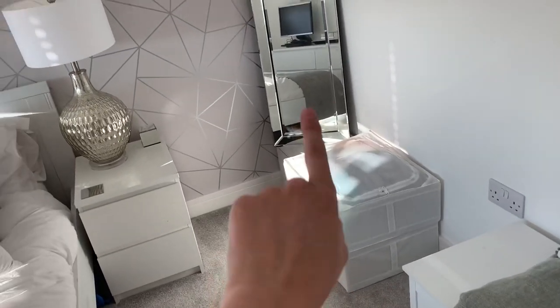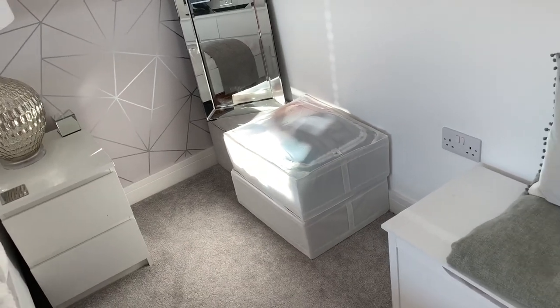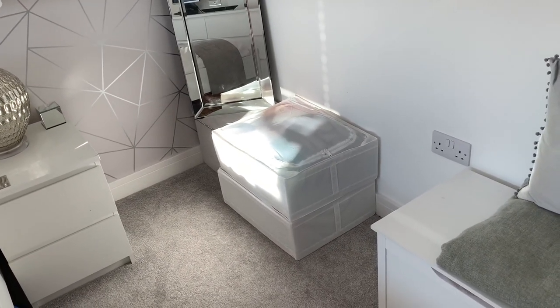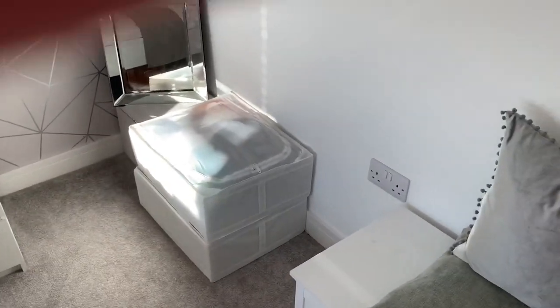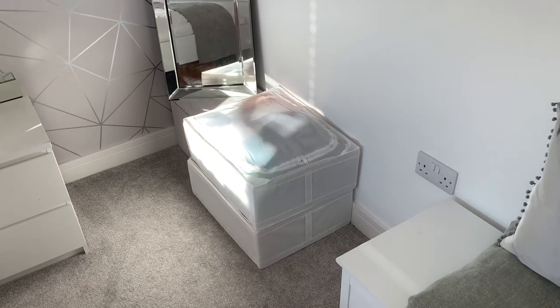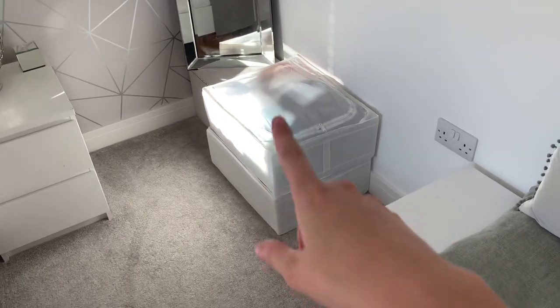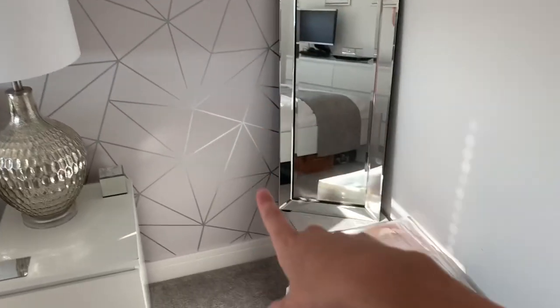And then ignore those two IKEA storage containers. They have some baby toys in that we got gifted from a friend, and they're a bit too old for him at the moment, so we're just going to put them in the loft. And another one has some of his newborn clothes in, so they are going up in the loft this weekend because he's sadly outgrown some of those. Just a mirror and an ottoman in the corner.